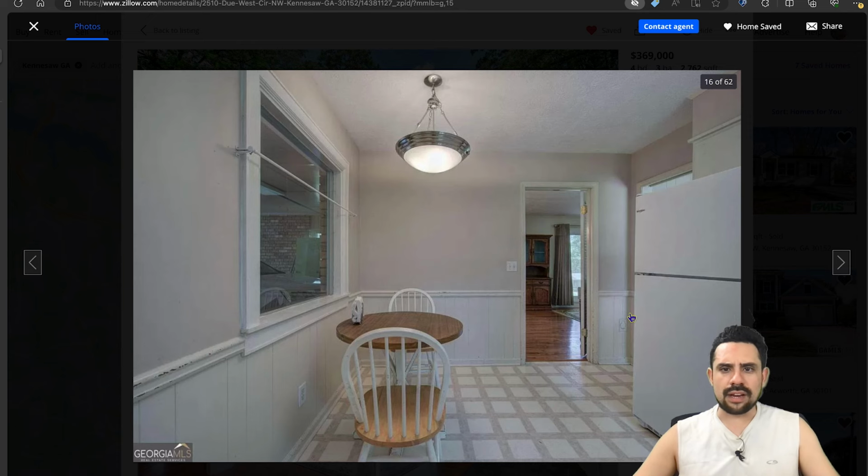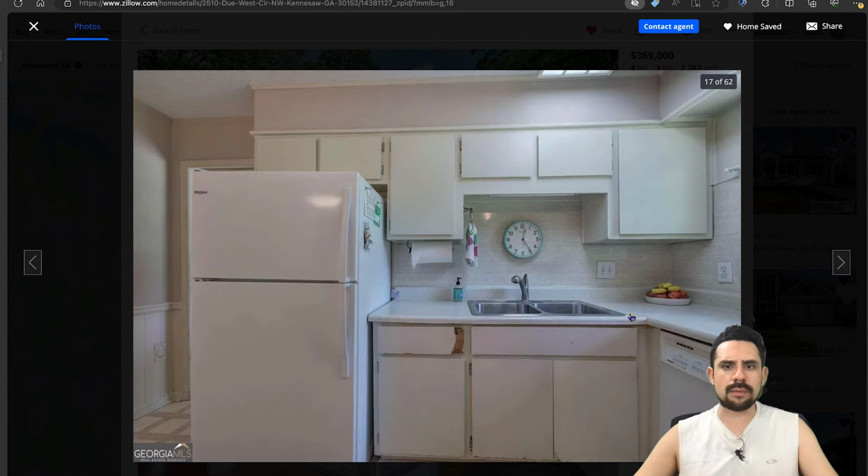Same thing, this is another angle of the kitchen, so I'm just gonna skip over this. A little closer look into the damaged area. I can tell that this refrigerator doesn't have a water dispenser, so I'm assuming there's no water line back here. Something to keep in mind, it wouldn't be too terrible to put in a new water line since the kitchen is right here, but that is something to also keep into account.